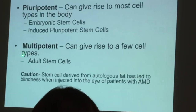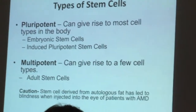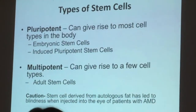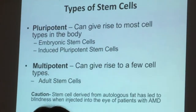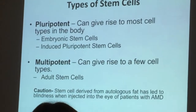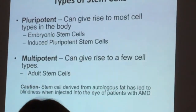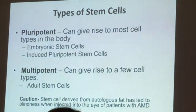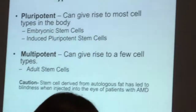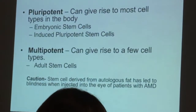But again, the difference between these two. Now, you've heard a lot about autologous fat cells, stem cells derived from autologous fat. You've heard about this in orthopedics. They take some fat, they spin it. So what happened is that there were a few clinics in Florida that did this, and they injected these cells into the eye, unfortunately leading to blindness bilaterally, and they were charging a lot of money.